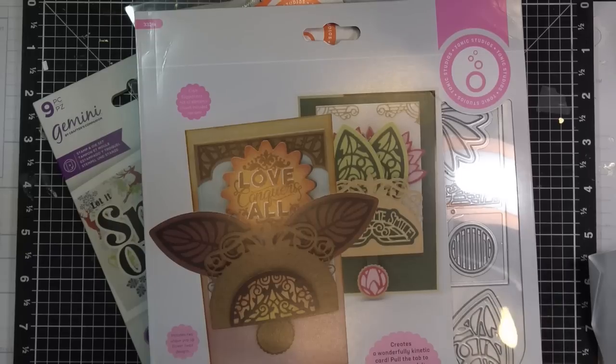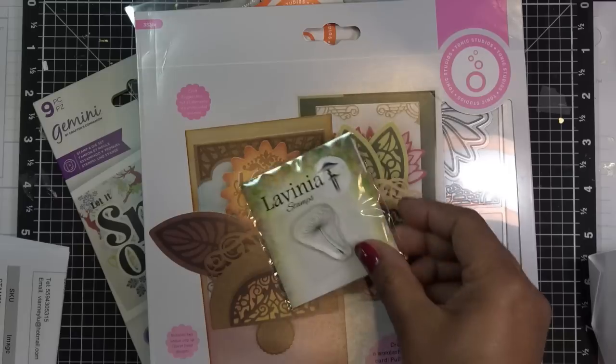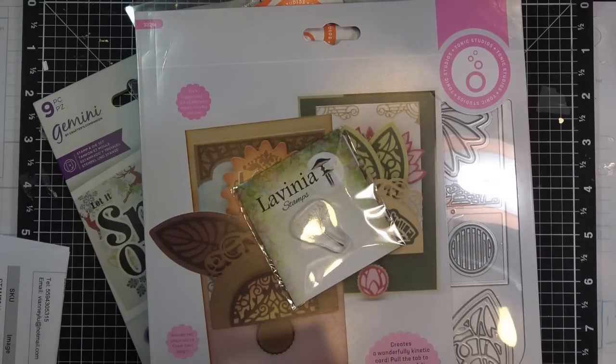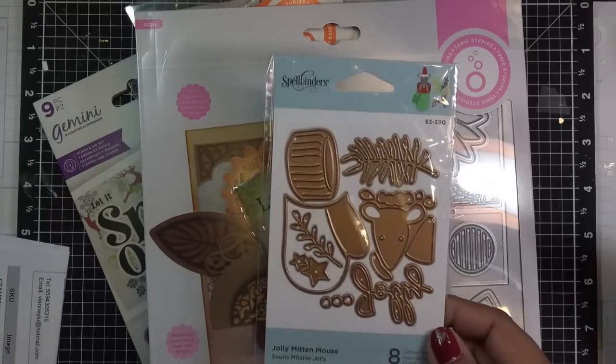Yeah, everything's just kind of... it might have been customs that went through, I don't know, because look at this tiny Lavinia stamp. I know I have a bunch of tiny Lavinia stamps. Oh, perfect. This little Spellbinders Jolly Mitten Mouse.